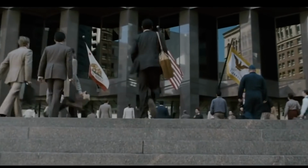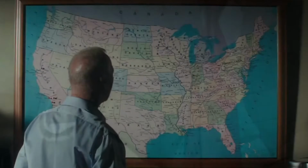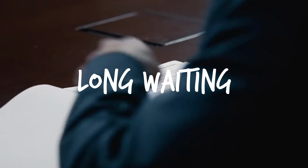As a small business owner, you know how hard it can be to get the funding that you need to expand and grow your business. Traditional lenders often require high interest rates and long waiting periods for approval, making it difficult for entrepreneurs to access the capital that they need.